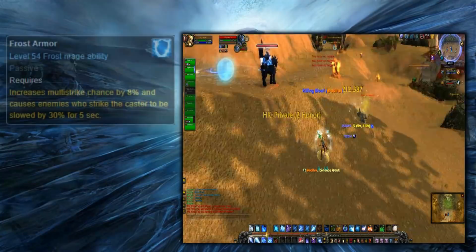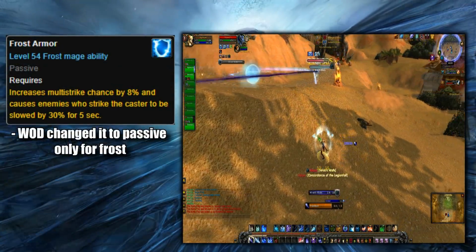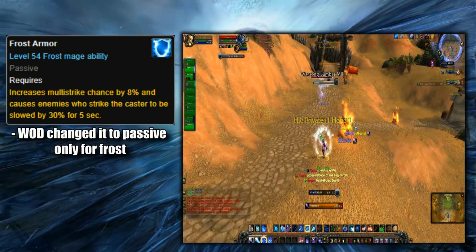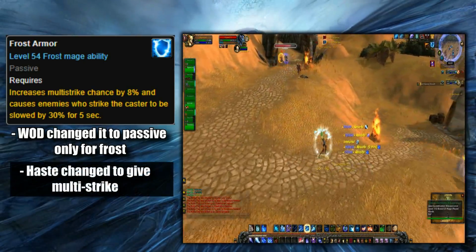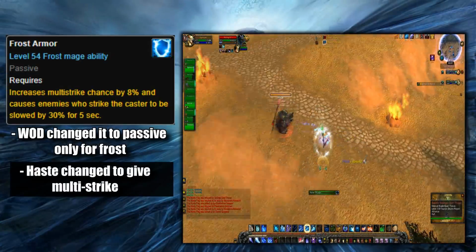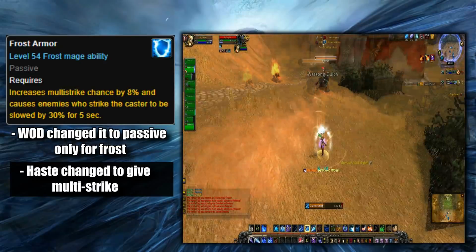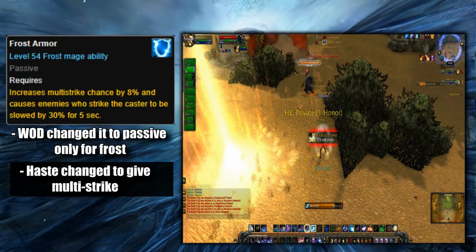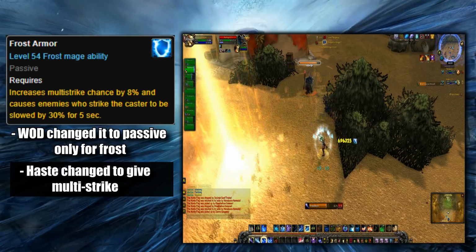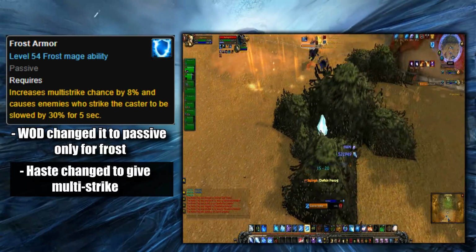In Warlords of Draenor, it was changed again to be a passive ability that only Frost Mages had, so you no longer even had the option to armor swap. And its haste was changed to give 8% multi-strike, a short-lived stat that only existed in WoD, which gave your abilities a chance to hit twice, with the second multi-hit only hitting for 30% normal damage, in addition to the normal movement speed slow on hit.